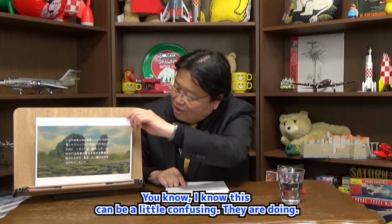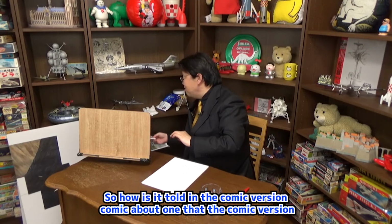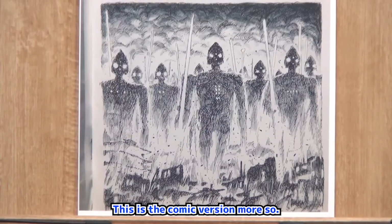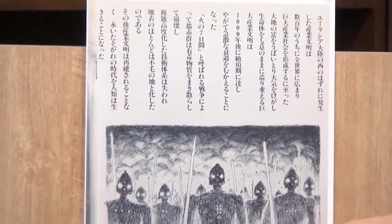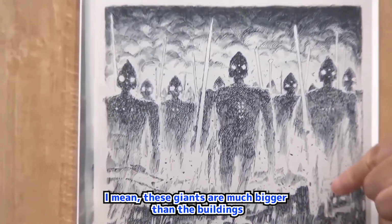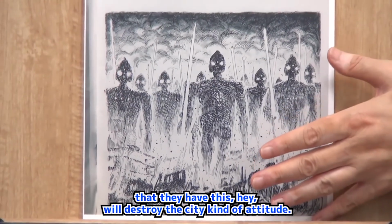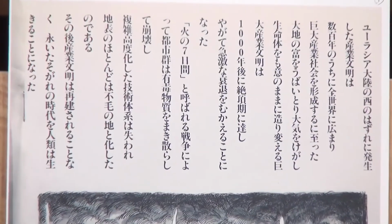I know this can be a little confusing. So how is it told in the comic version? The comic version explains a bit more, but it's long. This is the comic version. It's scary from the very beginning. Well, some colossal giants. I mean, these giants are much bigger than the buildings. And they are walking around, and anyone who sees them can tell that they have this, hey, we'll destroy the city kind of attitude. And then you see this incredibly creepy text on the top.